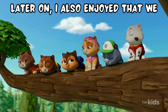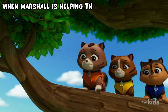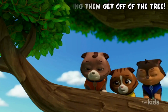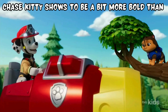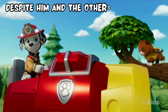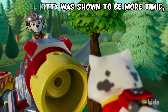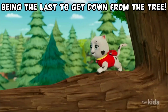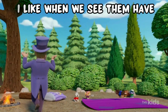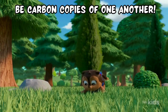Later on, I also enjoyed that we got a little peek at their different personalities when Marshall is helping them get off the tree. Chase Kitty shows to be a bit more bold than the others, being the first to accept Marshall's help despite him and the others being afraid. Marshall Kitty was shown to be more timid, being the last to get down from the tree. I like it when we see them have individual personalities rather than be carbon copies of one another.